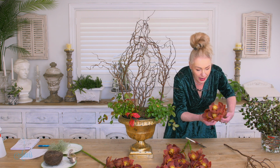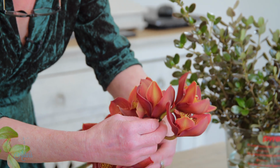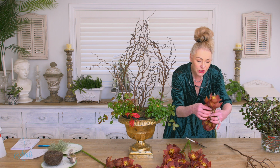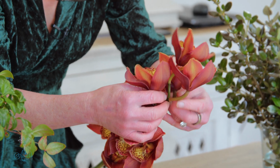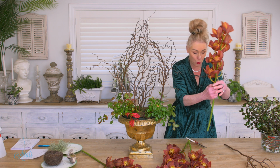Now, when these are being packed, they're very clever when they do this. They sort of bend or plait the florets all in on each other so that when they go in the box, they're not being damaged. So when you get yours home, just get in there and manipulate those out so that you can view them from all round.